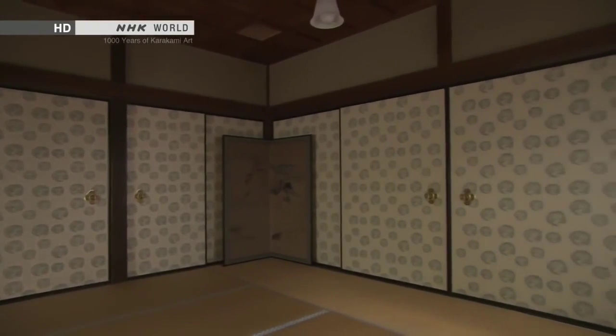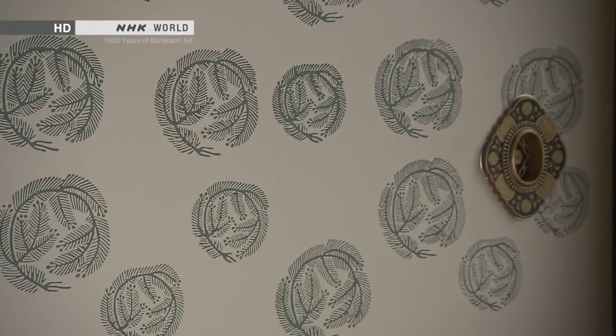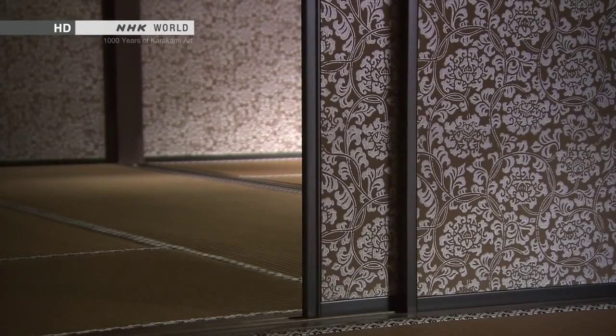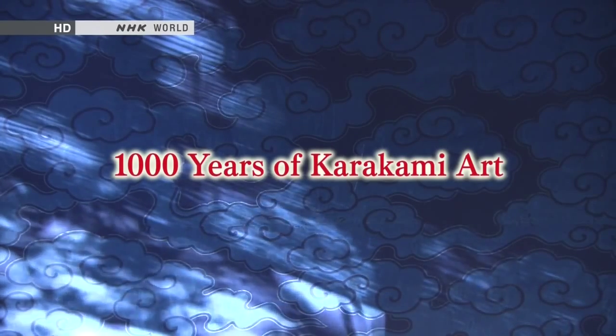People in Japan have cherished Karakami paper and use it for everyday articles like sliding doors and partitions. Subtle changes in the light make the patterns sparkle. Let's explore beauty nurtured for a millennium through the art of Karakami.